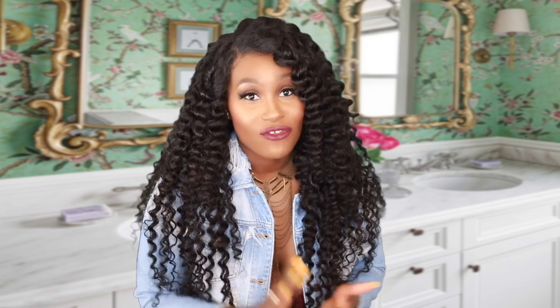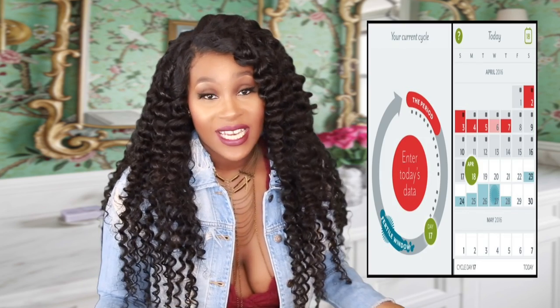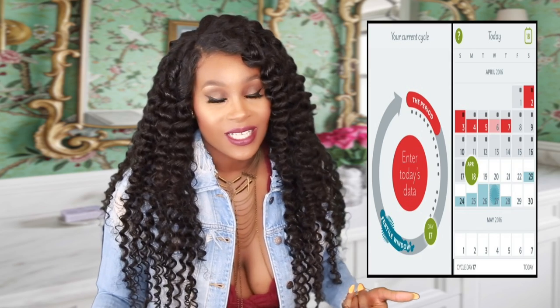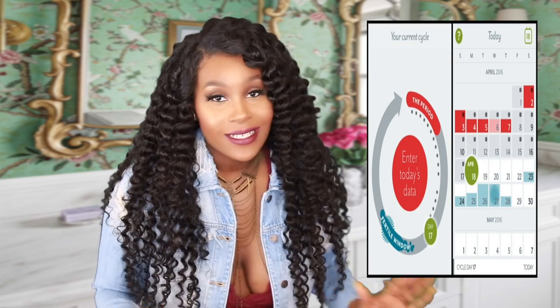So the first thing I want to recommend to you guys is to get a period tracker. There's so many on the market. You can just go on your app store, pick a free one, and just track your period, you guys, because that's going to let you know whenever your period's coming on, your ovulation days, all that good stuff, so you can be well prepared when that time of the month hits.